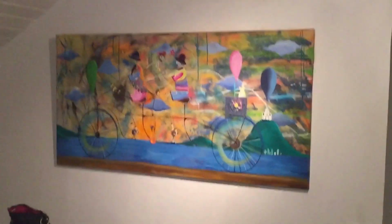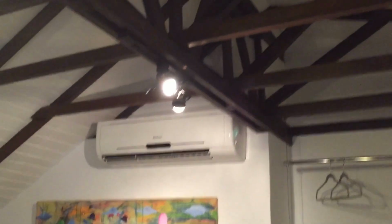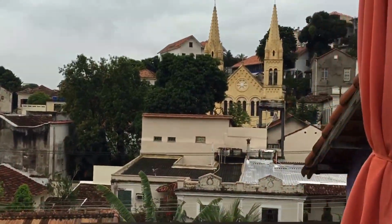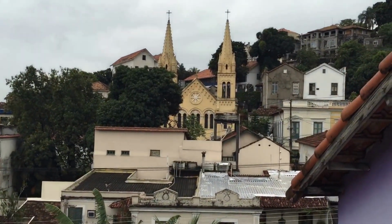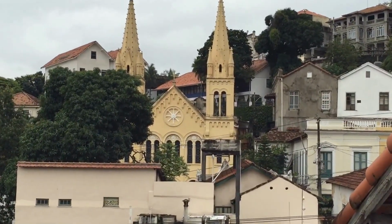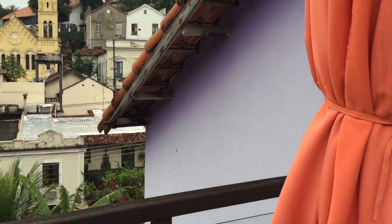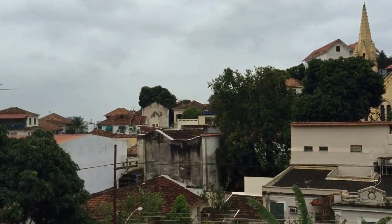Fridge, safe, beautiful artwork, cool effects with the windows, ceiling fan, air conditioner, plus on a hot day. Bathroom, shower, you don't want to see that. But it's really cool, it has a cool little porch area. Again, our view can't be beat. Sticking with the purple theme throughout. And yeah, let's do a quick pan and then we're out.